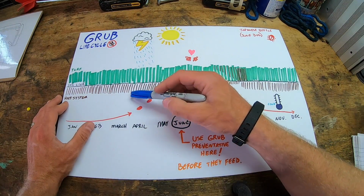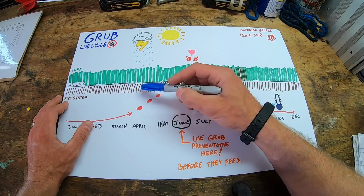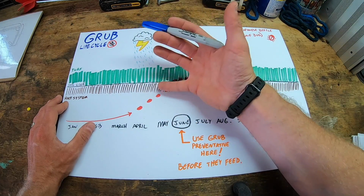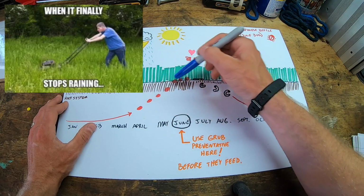Now, some people may say that they suffer from grub damage in early spring, maybe in April or May. That's not really the case, because the lawn is growing so vigorously, it will actually start to fight these guys off.